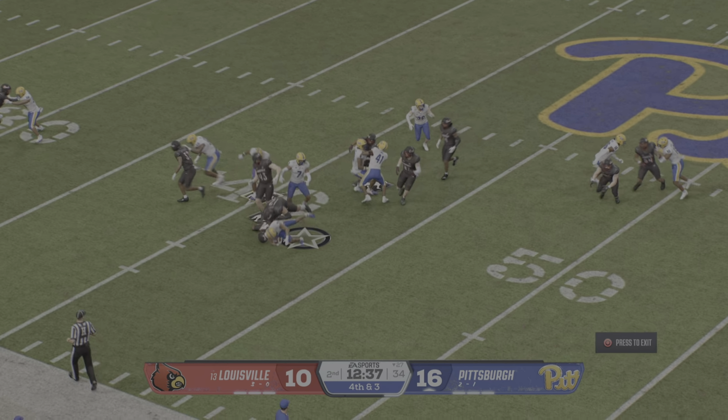On 3rd and short, trying to impose their will and move the chains. Knocked down in the backfield, and that'll bring up 4th down. Pitt will line up to punt it away. We've seen a lot of the punt team 6 times tonight. Not going to take a chance to grab that one as it bounces out of bounds. Louisville has it back in the offense, coming out ready to attack. Last time they had it, didn't pick up a first down. Let's see if they can put something together here.